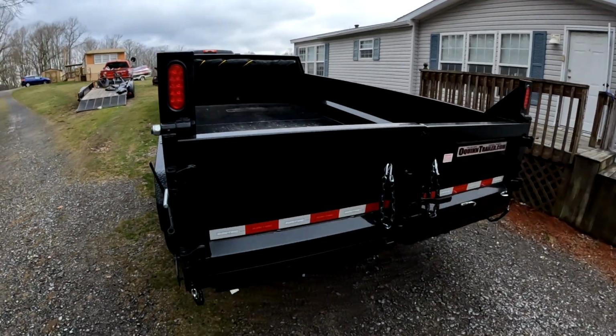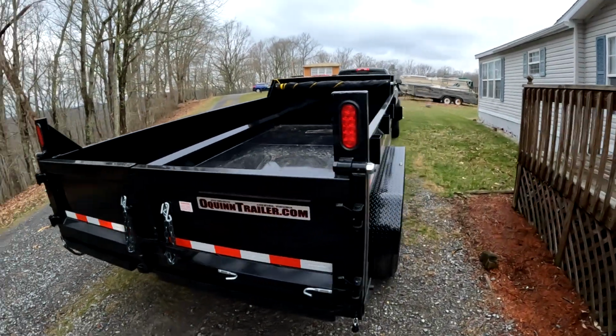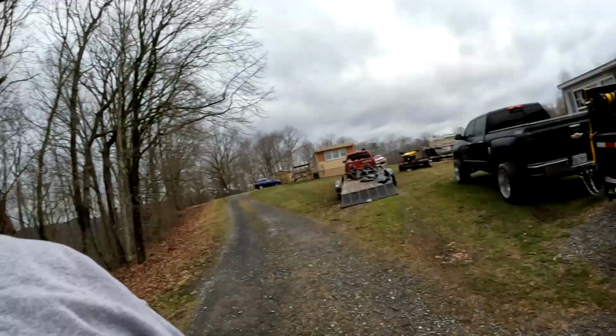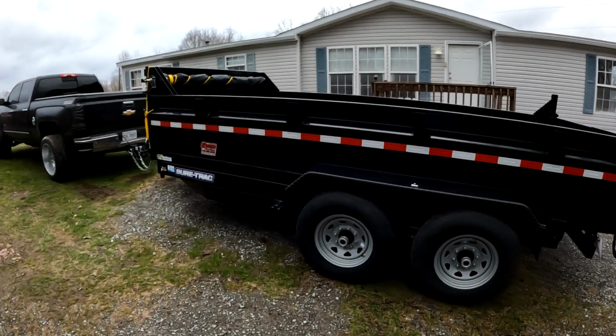Here she goes. This is the Sure Trac dump trailer, 14-foot, 7K axles. It's got about a 10,400 pound payload, about 5 1/4 ton. So that'll be plenty of weight for most of the stuff I do. I'd like for it to be able to haul a little bit more for my gravel and aggregate that I put down on driveways, and for landscape rock. I'd like for it to be right at 6 ton probably, but it is what it is. This will do the job just fine. But here she is. I love it.